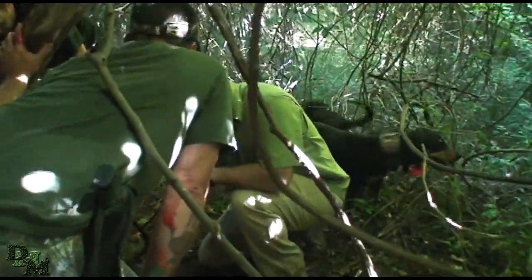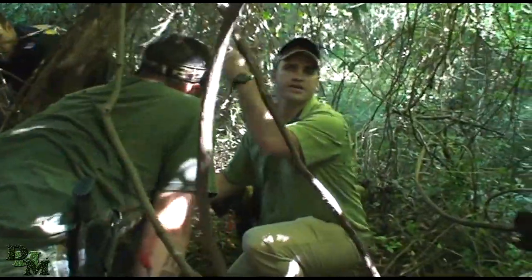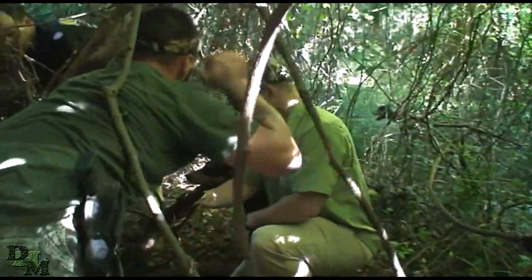You saw him? Yeah. Y'all did see him? He went back that way. He jumped up. Diesel's on him. He's in heat. Yeah, there's something back over there. Yeah, I seen it go that way. You saw him. He went right past us. Let's get him going. Get him going.